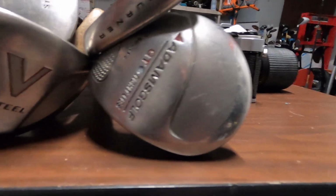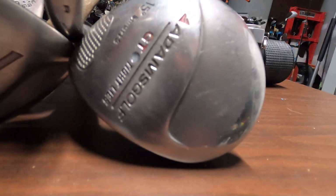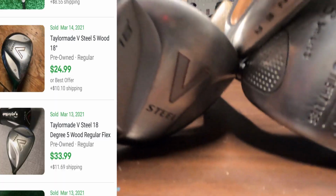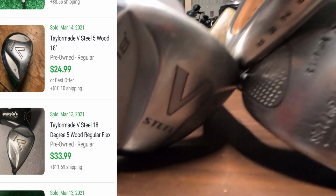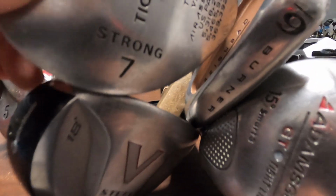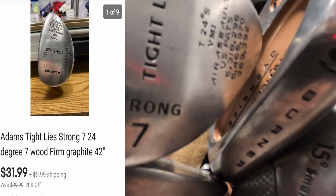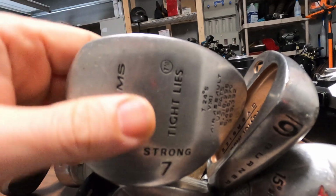And the Adams Golf right there, that's not bad. That's a Tight Lies, 15 degree. Then you got a TaylorMade Burner. You got a V-Steel. This one's pretty good. This one might go for about $25 to $30. And then also the Adams Tight Lies 7 wood's pretty good to pick up, like no matter what. And this one will probably go for about $20.